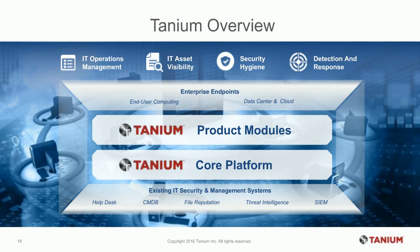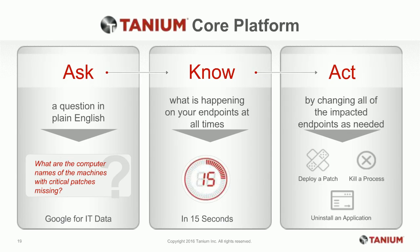So that's kind of a key point here. The other thing is our core platform, which can really address a number of use cases, and we'll talk a little bit more about that in a second. But essentially the idea being that you can ask questions and take any action. Okay, so back to the Tanium core platform here. The Tanium core platform is really unique in the market in the way it enables a number of use cases based on the ability to ask natural language questions and really take action against systems at scale.